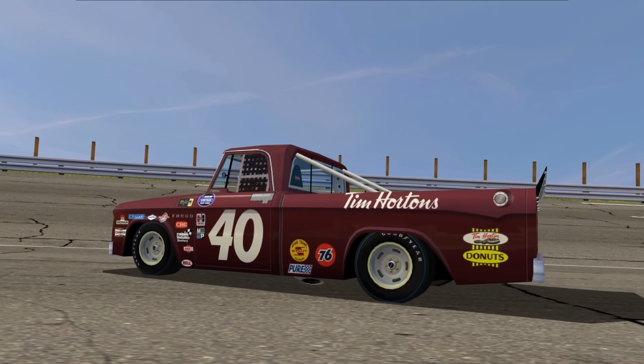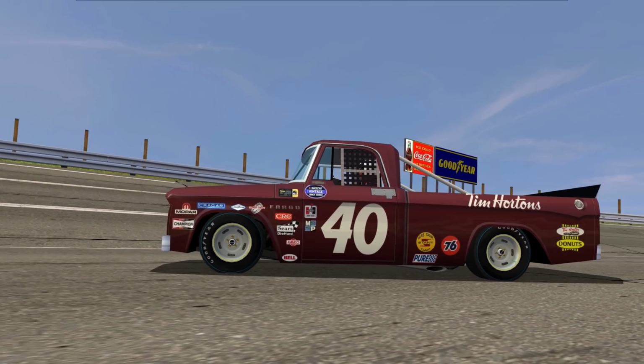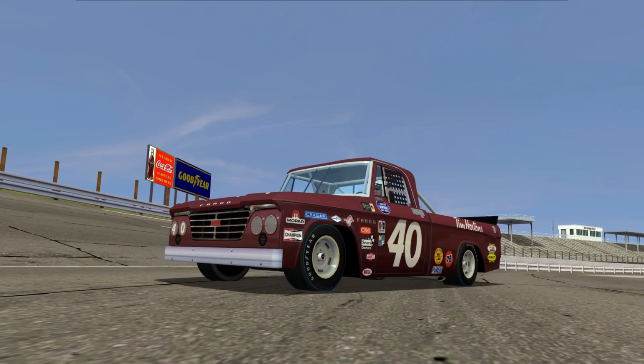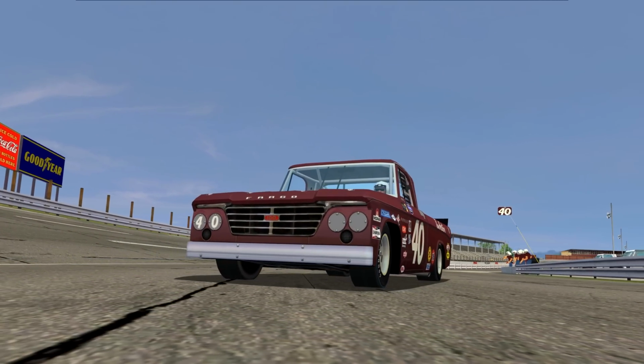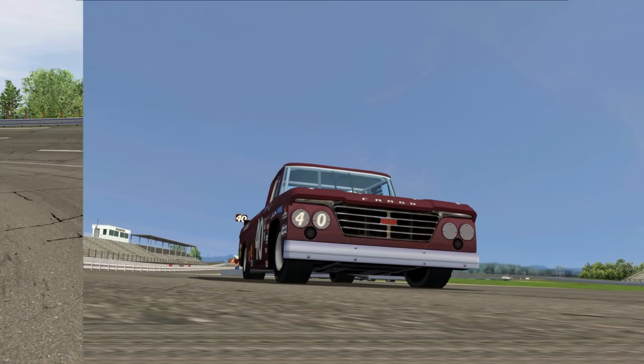NASCAR 2003, I've said this before in other mods that I've reviewed for this sim, it's not something you can just throw a high polygon model into. It takes a lot of creativity and understanding to make something that looks as good as these do, and they really do look the part.